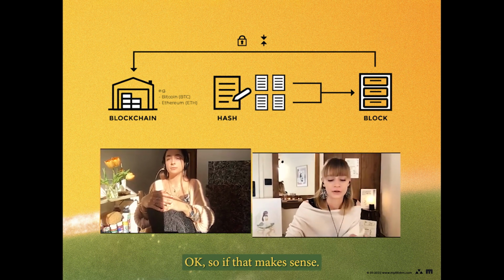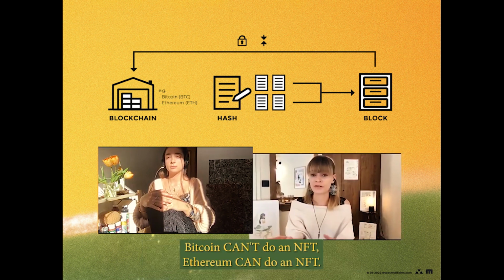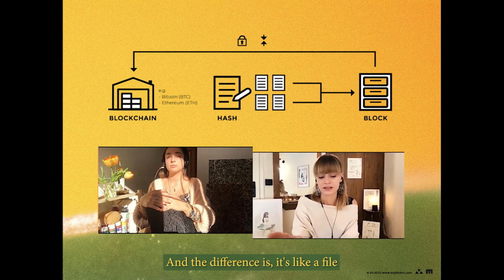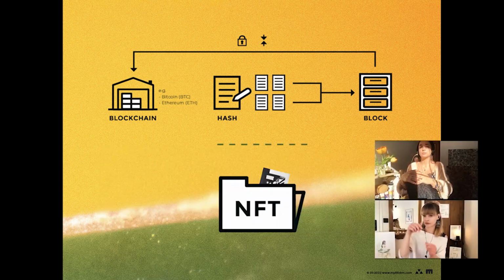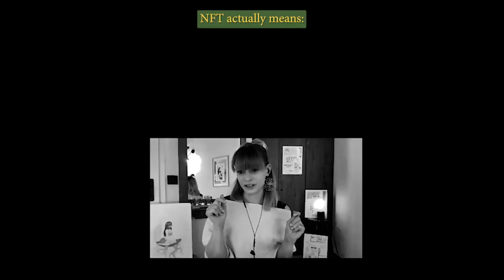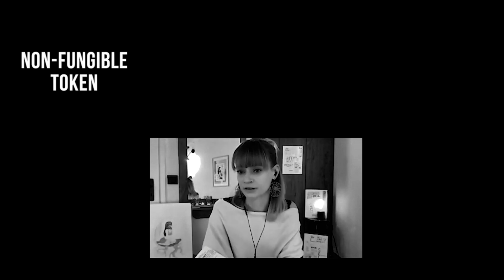So, the difference to an NFT now, because NFTs are not possible everywhere. Bitcoin can't do an NFT. Ethereum can do an NFT, and the difference is that it's like a file holder where you can add more stuff. It's not just a piece of paper. NFT actually means non-fungible token. It means it can't be exchanged with the same thing.